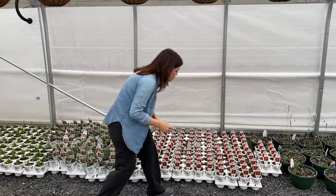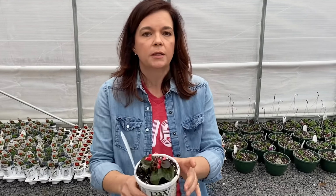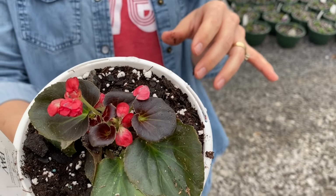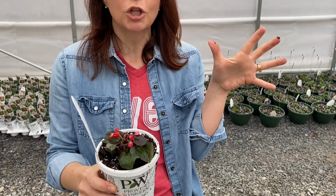Oh, I was going to show you. We were talking about that double up pink. Here's the double up red. So see what a nice dark foliage that is. Again, maybe it's not a super impressive plant to you right now, but when it gets full, it is stunning. So if you're looking to add some red to your garden, to your container, really low maintenance but high performing, you cannot go wrong with these double up begonias.